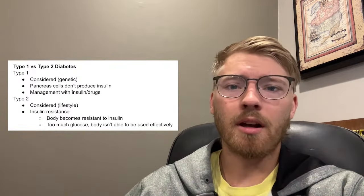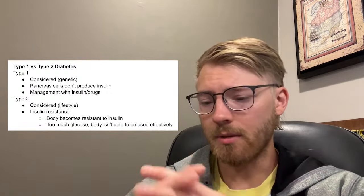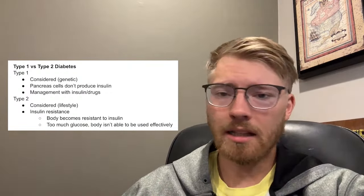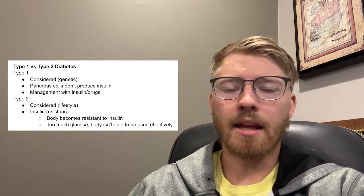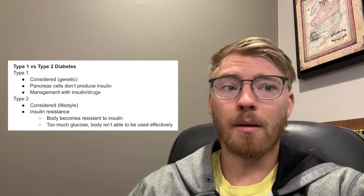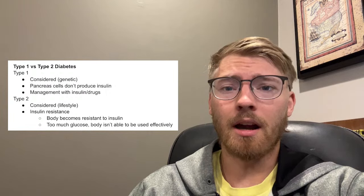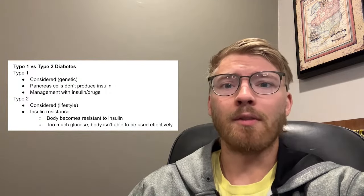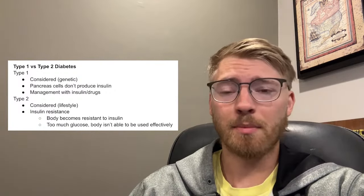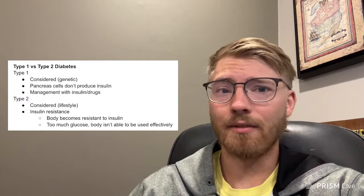But back to type 2. Type 2 is going to be that lifestyle intervention. So this is going to be somebody who chronically overeats on sugar, chronically doesn't exercise, and just ultimately does all the things that will make your blood sugar incredibly crazy. So sleep is another big thing too. If you want poor blood sugar regulation, make sure to have the worst sleep as possible and have really, really high stress in your life.